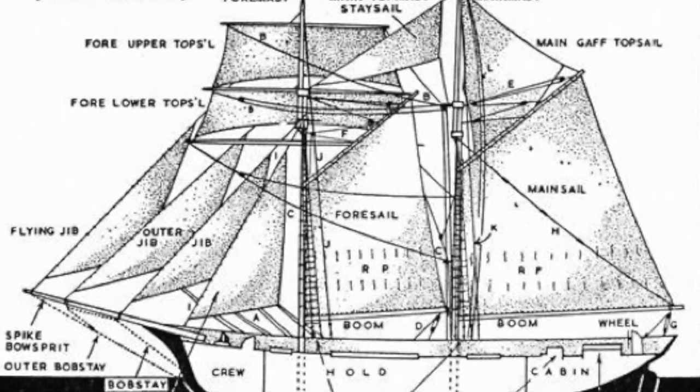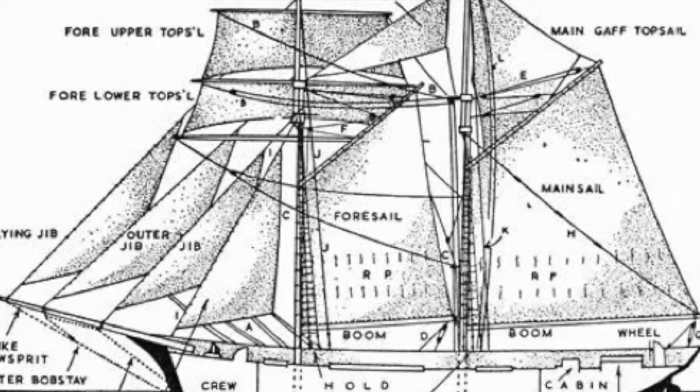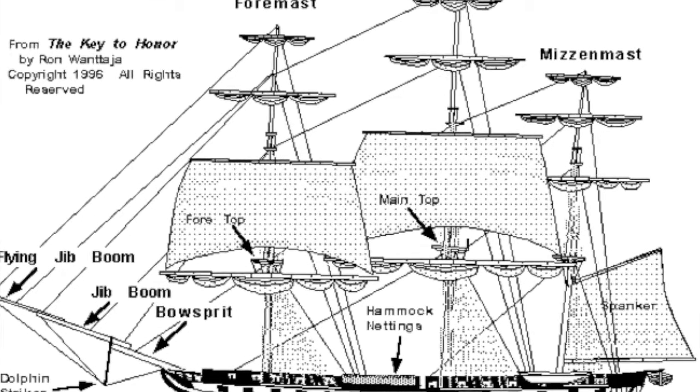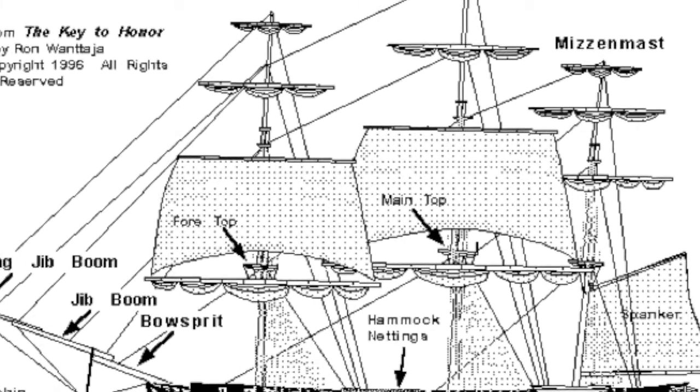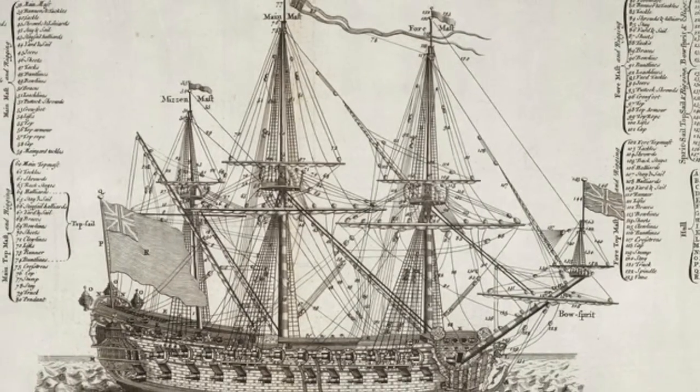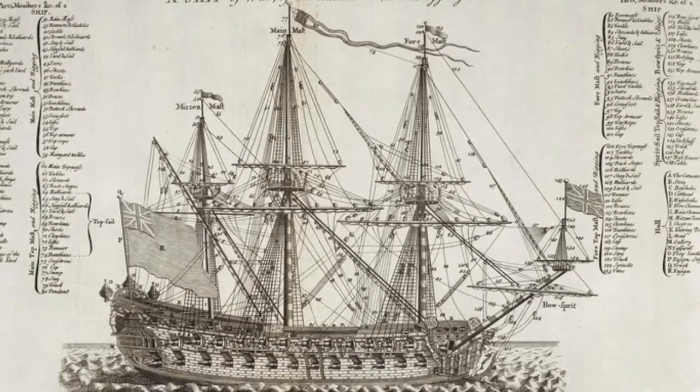The main parts of the ship are the bow, midship, stern, starboard, and port side. The bow is the front section of the ship, the midship is the middle part, the stern is the end of the ship, the starboard is the right-hand side of the ship looking towards the bow, and the port side is the left-hand side of the ship.